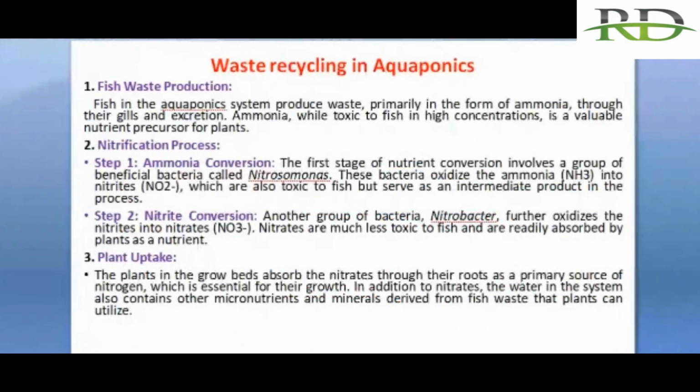Next, this is the waste recycling in aquaponics. So how does the waste recycle? First of all, where does the waste come from? The waste will come mainly from the fish tank, because we are giving the feed to the fish. We are not giving any nutrient directly to the plant. Whatever feed we give to the fishes, the fish will eat, and it will produce fecal matter. There will also be unutilized feed. That unutilized feed, which also has nutrients, and the fecal matter from the fish, which also has nutrients, will be pumped to the plant bed.